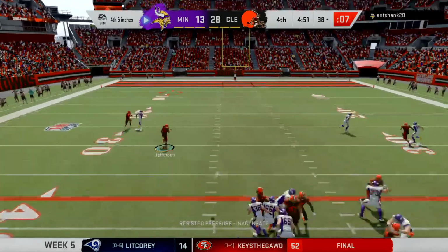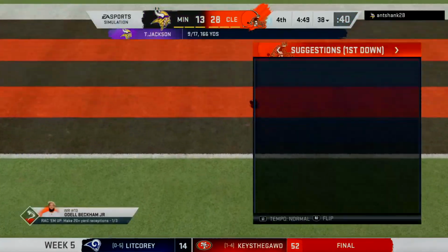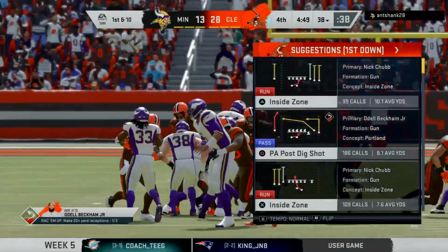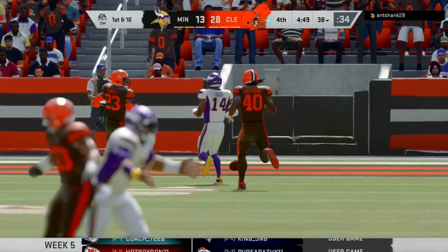They'll try and throw for it with Jackson. And this is going to be incomplete. The Vikings unable to convert here on 4th. And this Browns defense stands tall.